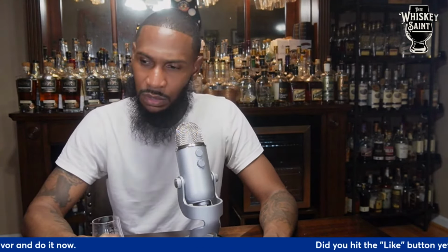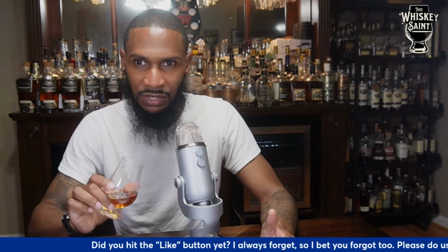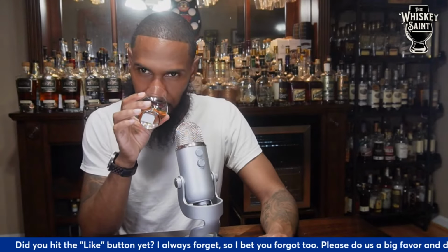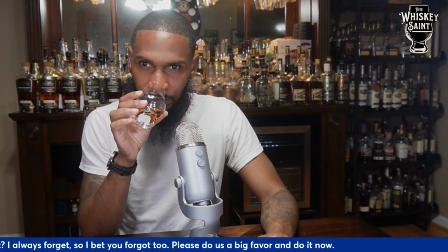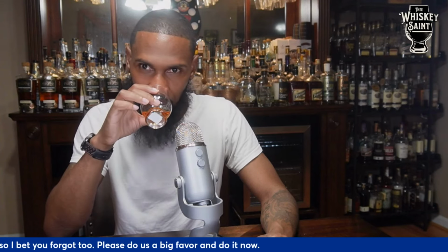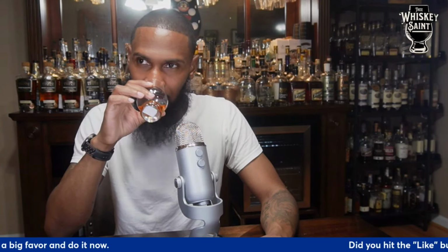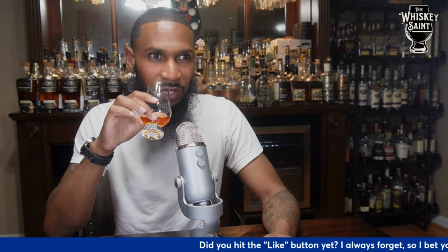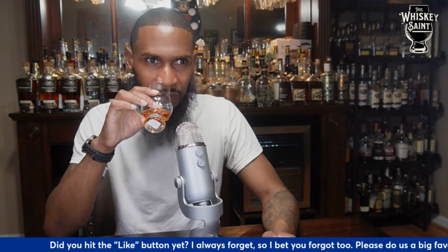Oddly enough, being that it was finished in a single malt barrel, I'm not really getting much of that single malt presence on the nose. It's all like spice, oak, vanilla. As you get that sugar, you get some sweetness. Oh my god, the nose on this is beautiful. Get some marshmallow in there, sort of like toasted marshmallow, nice oak, tons and tons of sweetness, spices there.